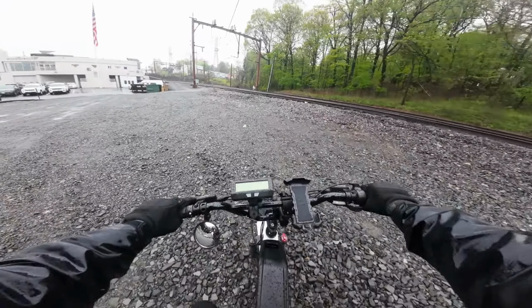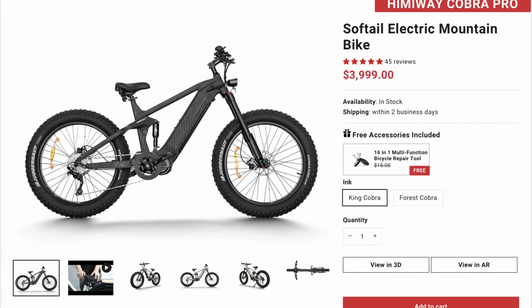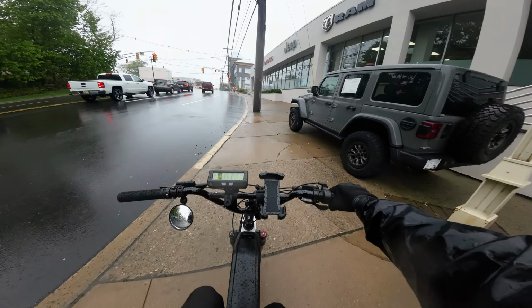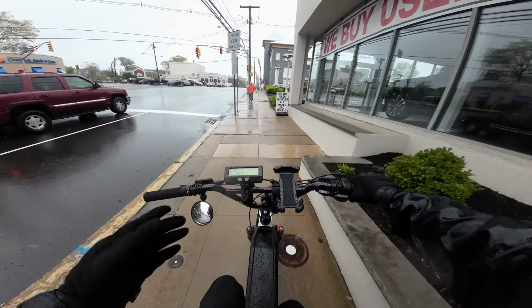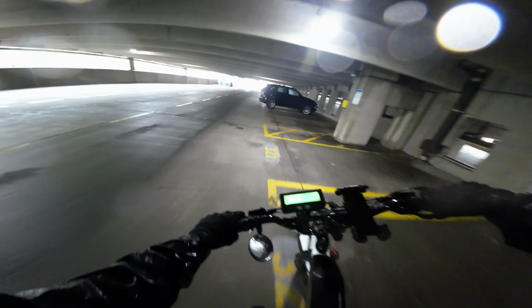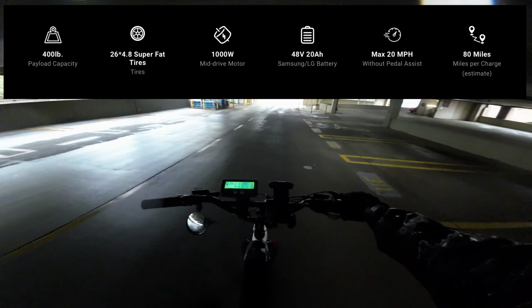And that leaves us with the Hemingway Cobra Pro. I saved the best for last. We're talking a $4,000 e-bike here, but I mean, look how tough this thing looks. This is essentially one of those overpriced mountain bikes I was talking about in the beginning of this video, although it is skewed towards a general market rather than hardcore mountain bikers. For example, this bike has extra fat tires on it. They're actually 4.8 inches wide, and no hardcore mountain biker is going to want that.